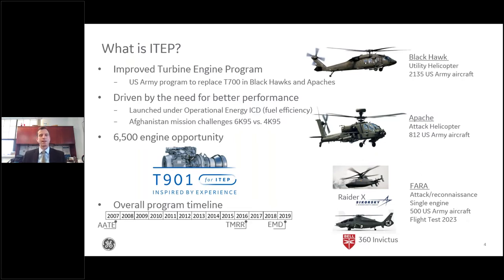There were a couple of different things going on in the early 2010s. The DoD had launched their operational energy initial capabilities document, and that's really what launched the program, going after fuel efficiency to reduce the fuel use and the environmental impact of the Blackhawks and Apaches. But at the same time, there was an operational need from the Afghanistan mission challenges of operating at 6,000 feet, 95 degrees, versus the 4,000 feet, 95 degrees that was the design point for the Blackhawk and the T700 back in the day. And so they wanted to get more power and better fuel efficiency, and that's what really launched the program in the 2012-2013 timeframe.